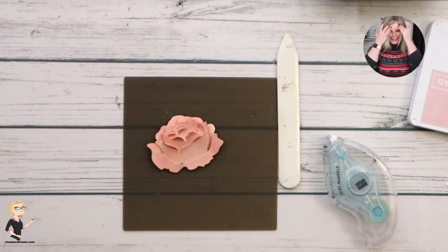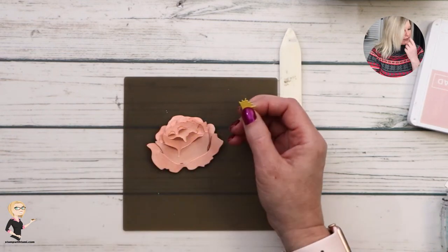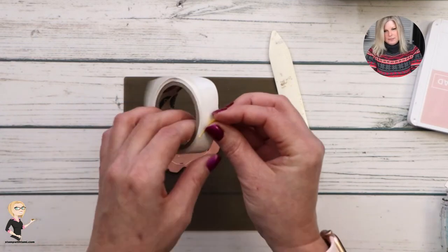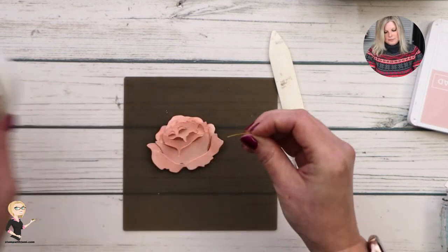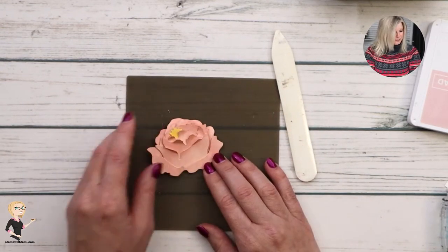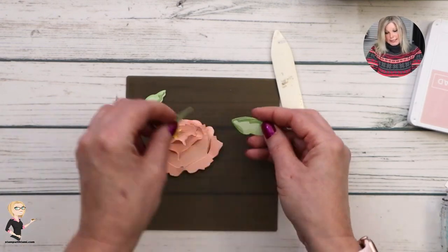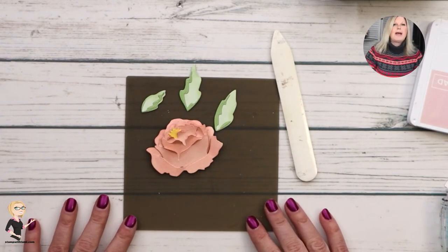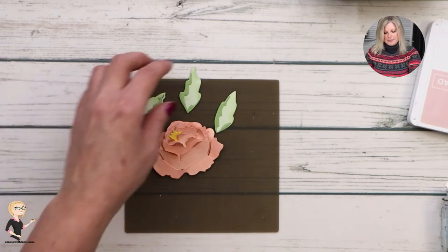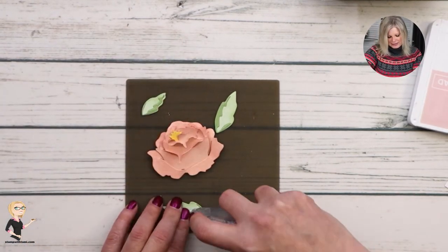Love it. All right, so next we'll take that stamen I cut out, Daffodil Delight, and we're going to attach that with a glue dot right in the center. And then I pre-did these. So if you are tuning in late, if you go back and watch project number one, I'll show you in project number one how to do these. I think they're pretty easy. It's all pretty easy.